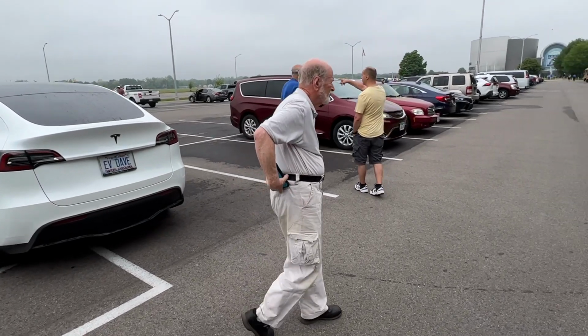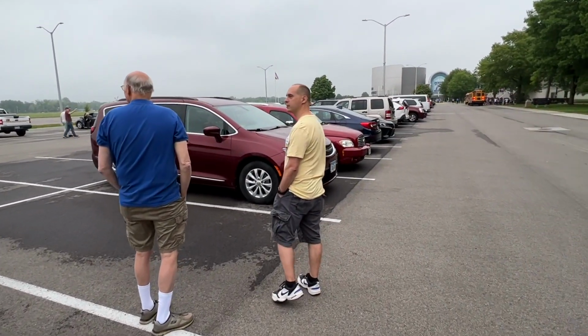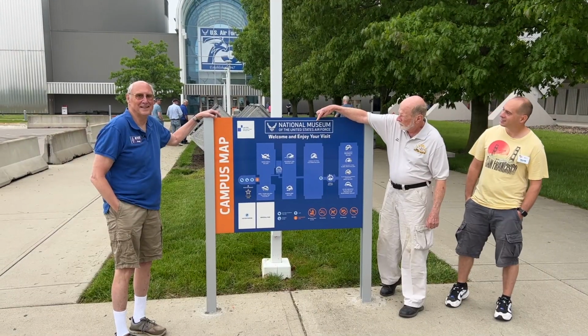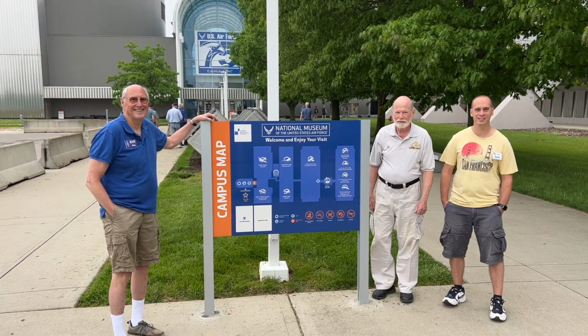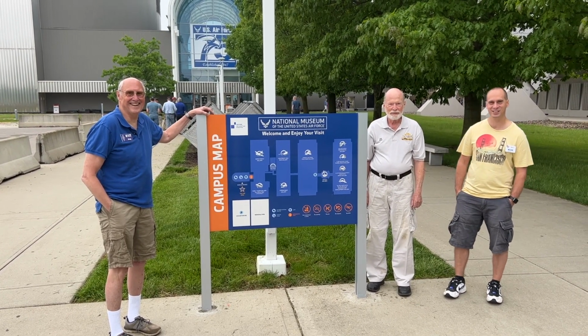Here we are. We're heading into the museum. Big long line of cars here. We're here at the National Museum of the United States Air Force, and I've got the boys. What do you think? That's it? That's all I get? Holy crap.